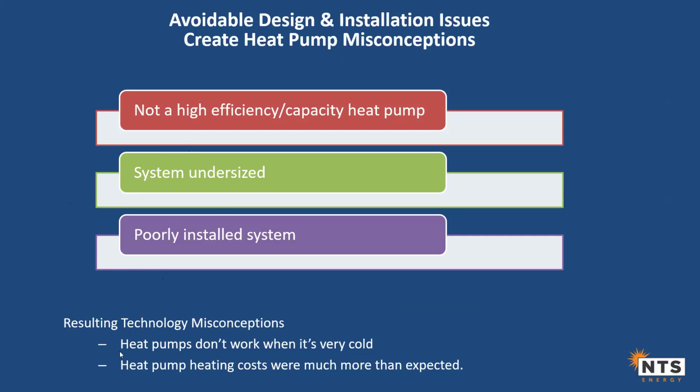But all right, they don't work when it's very cold. My house is kind of cold. Or the heat pump heating costs were much more than expected. Well, they didn't put in a higher capacity or efficiency heat pump. It was undersized, or poorly installed. I probably should have another one here called understanding utility costs, because sometimes your electric bill goes up, but your gas goes way down dramatically.